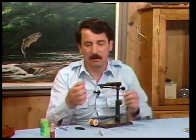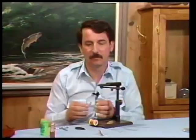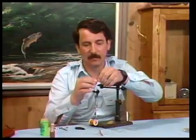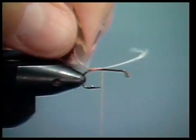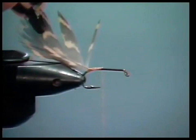First part of the case caddis you imitate is the case. Use a soft hackle fiber. I have grouse here, but you can use any one you like. Strip away the fuzz and tie it in. You're going to pick out the longest stems that you can so that you don't have to do too many of them. Be careful to grip the stem exactly with your hackle pliers because it'll break otherwise.